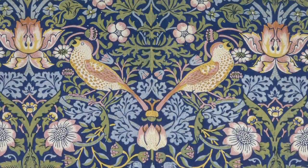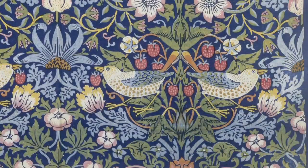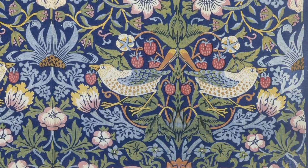The reason I wanted to look at that piece was because I thought there were already lots of game elements in there. You know, the birds as the characters and the strawberries could be a power-up, and there's a lovely environment there as well.